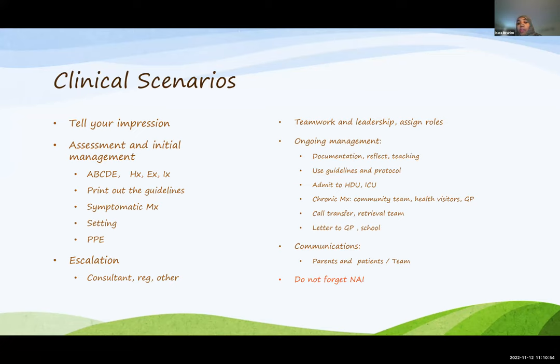And if it is chronic management, for example, a patient with asthma or CF or something like that, you need to inform the community team, health visitor, GP, and school. So these bits will make it stand out. You cannot say all of that in a clinical scenario, to be honest, and it is not applicable to all scenarios. Whatever you have, it will be very great.